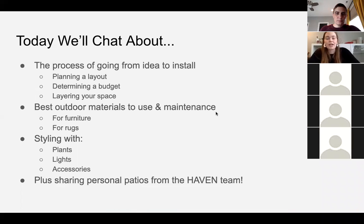Today we're going to chat about going from idea to install in your space. This includes planning your layout, determining your budget, and then layering your space with accessories, pillows, things like that. We're going to talk about some outdoor materials to use for furniture and rugs, and also how to maintain those materials. We're going to talk about styling with plants, lights, accessories, and we're also going to be talking about our own patios. Like I said, we're going to share our personal patios from start to finish for how we made them.